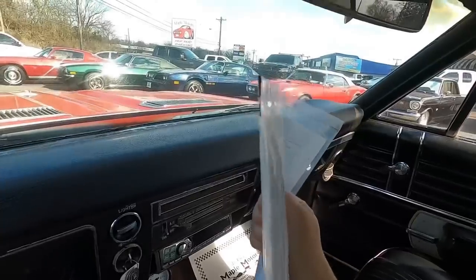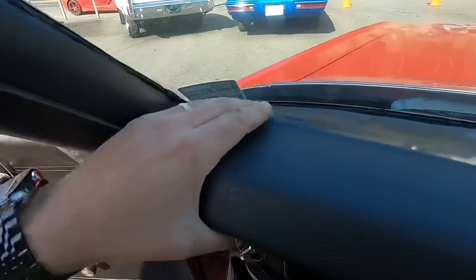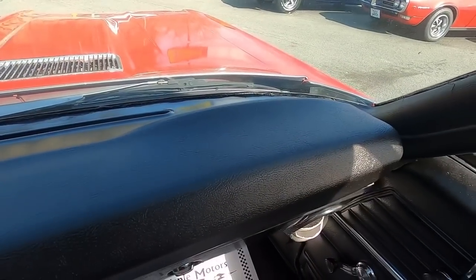A little glue up there from the front windshield. You see down in the bottom, they resealed it. These edges here are kind of warped up. This one's pretty bad over here. Look how warped up it is.